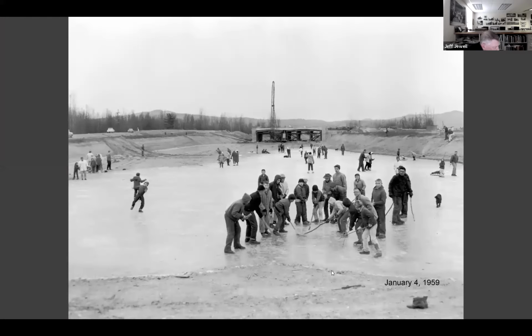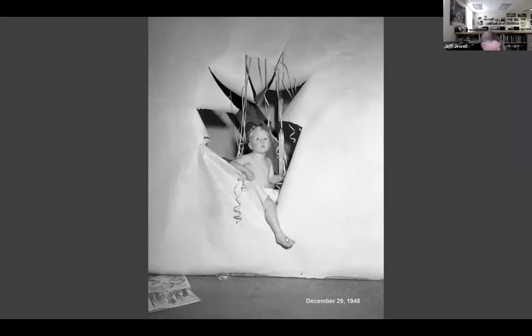And we are playing hockey on I-5. This is construction of I-5 in the late 50s. It filled with water and froze, and so people could play ice hockey on the freeway, probably the only time they ever could.